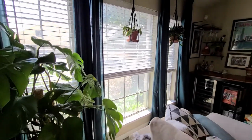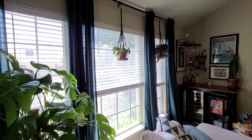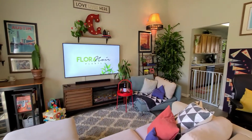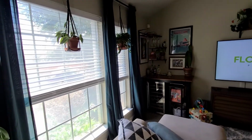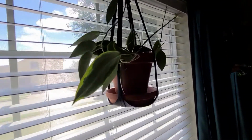So let's talk about these windows. These are south-facing windows, which is great because it gives good light, but it doesn't travel greatly through the rest of the room. So you'll see not all of the plants in here are super high-light plants, except for my 2 Hoyas right in the window.